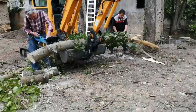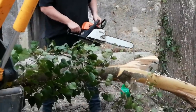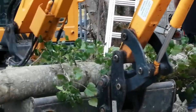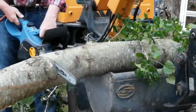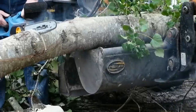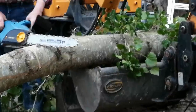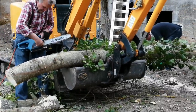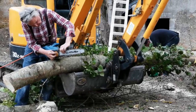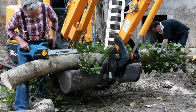Adam's got the fat bit on that end. He's trying to finish off the job that he started at that end. Tony has got the slight advantage at this end. The tree is slightly smaller on this end. Smaller in diameter. But neither of the chainsaws is working as well as it should. Oh, don't chop your fingers, Tone.